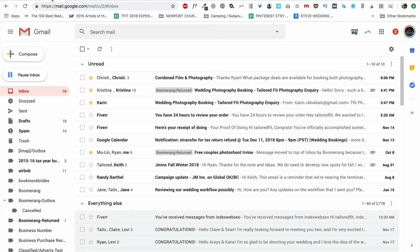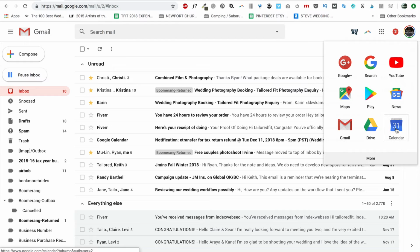The first thing is that it syncs with my calendar. So I can actually create events here and sync everything with my calendar, with my Drive. I have access to Maps and YouTube. Everything syncs together with my one Google account, and that is amazing.